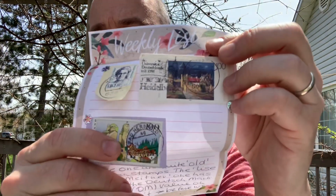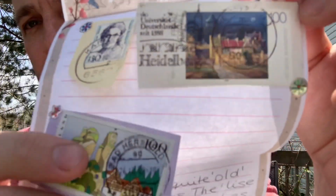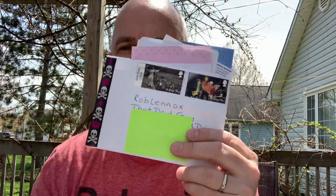And then on top of that, she's included some German stamps from when she went back. Even though she lives in the UK now, she's originally from Germany. So she included some German stamps. And I may show you those a little up close in a better way. The lighting right now, the way I am outside, you really can't see them very well. So I will look at maybe, in a stamp video, showing you what Petra sent in her German stamps.